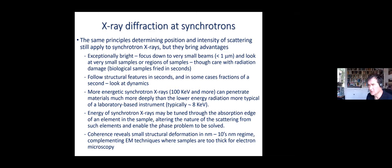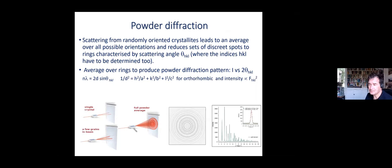And something I don't touch on in this course is because synchrotron X-rays have a degree of coherence, we can also look at very, very small deformations at larger length scales in complex crystalline materials through using that coherence. So before I really look at the application of synchrotrons to single crystal diffraction and solving the phase problem, I should mention in passing that an awful lot of the systems that we study at synchrotrons and at neutron sources cannot readily be grown as single crystals.